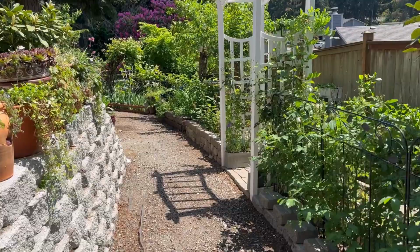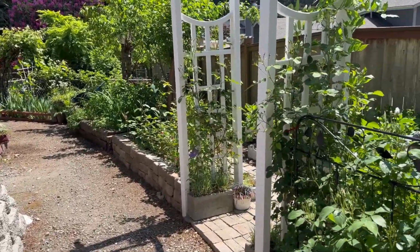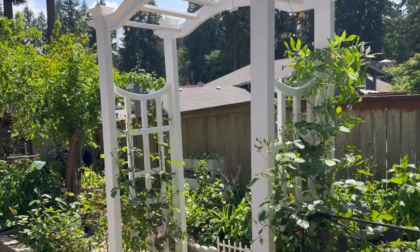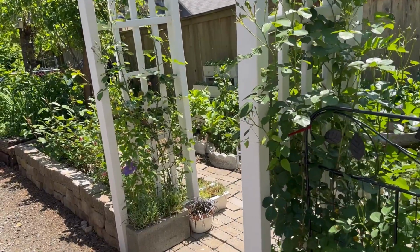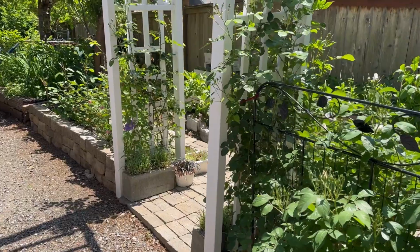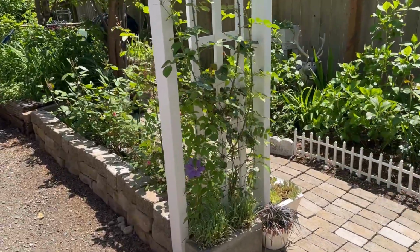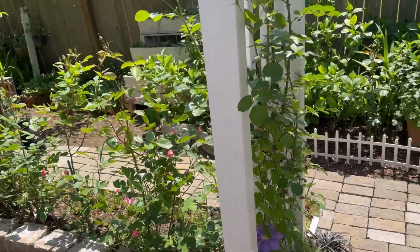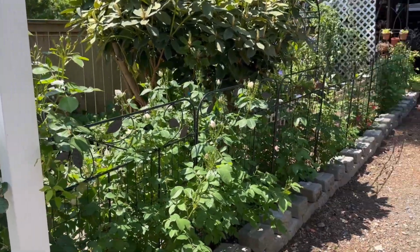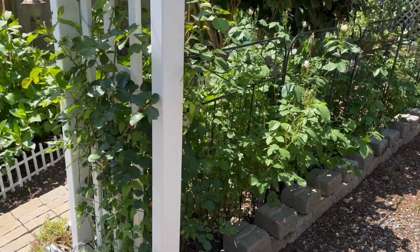again, this is the first path. This is all a connected path that you can access the different sides of my garden. And I also added this pergola here that I put some clematis and some other vine flowers. I have also the climbing rose in here and more roses on this side. So that's how it looked in the very back of my garden.